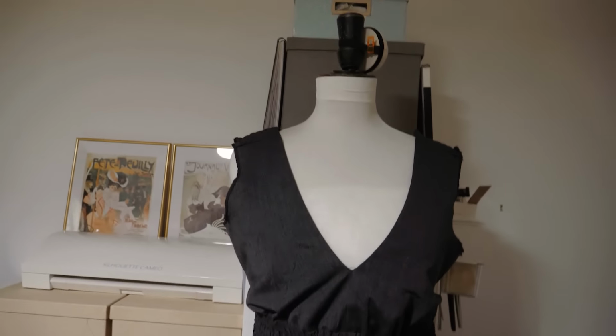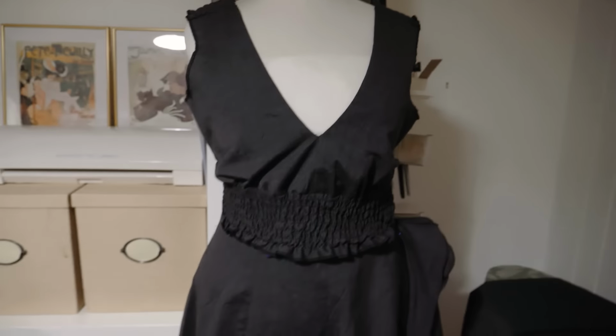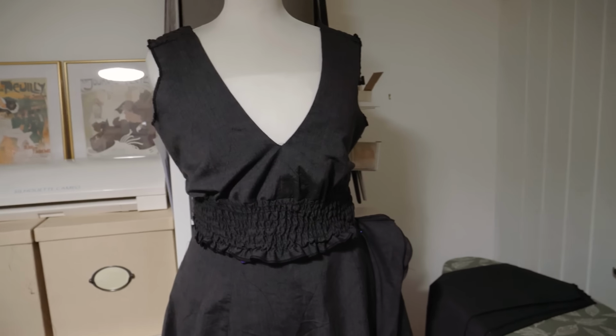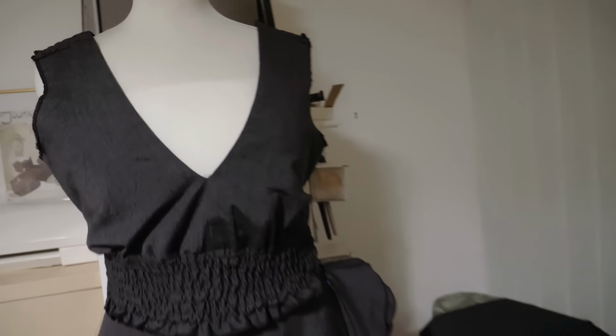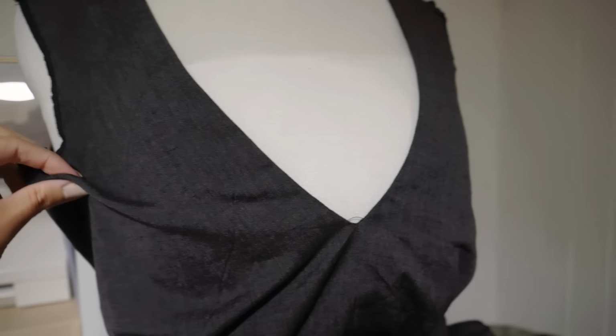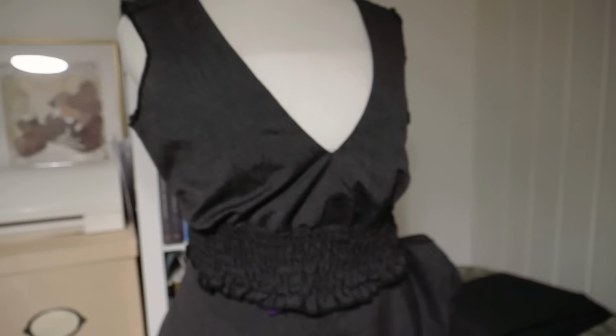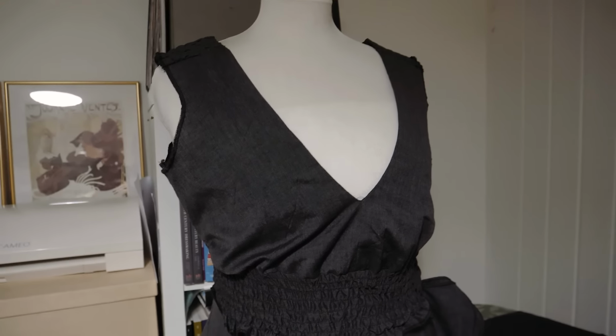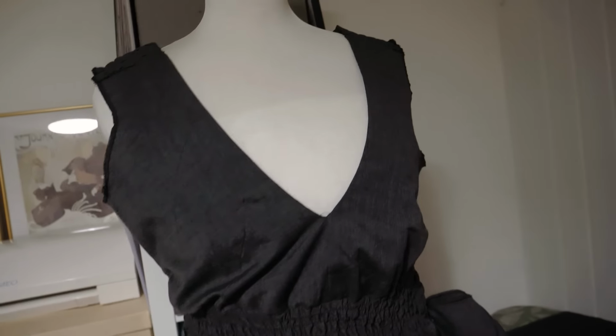So I've been working away on the dress. As you can see, it's looking like a dress. I think it looks pretty cute. There are some fit issues. I'm really regretting having rotated the dart out. I think I just messed up with the pattern too much and now it looks a bit odd. So if you're doing this, I would recommend leaving the dart in if you drape your own pattern.